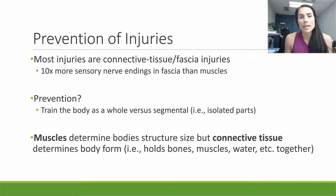So how do we go ahead and prevent injury? Well, we need to start thinking about training rather than training in isolated sections of our body, right? We need to start training our body in whole pieces. So it's this idea of whole body versus segmented body training. And that really goes into a lot of what functional training is. So in many ways, myofascial training is functional training.